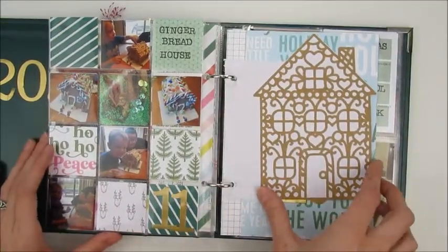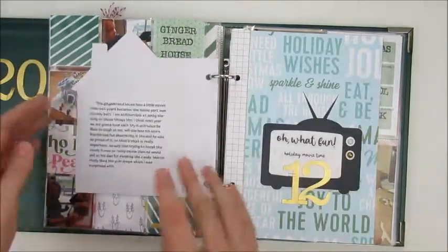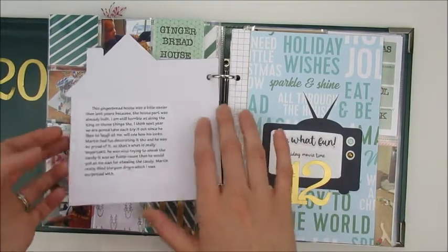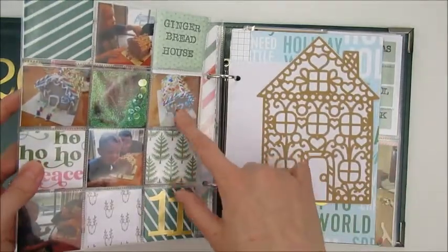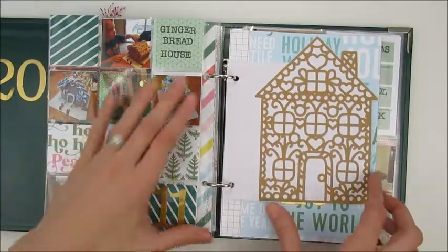Number 11 was building a gingerbread house. We tried this again this year. I think next year I'm going to make my husband do the icing part because I'm terrible at it. It always looks like Martin did it. Like, he decorated it, but the icing part looks like he did that too. And I did it.